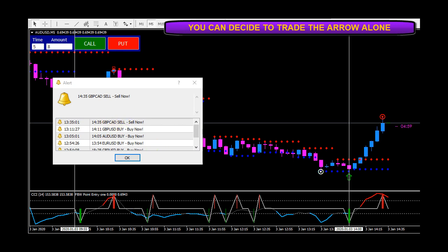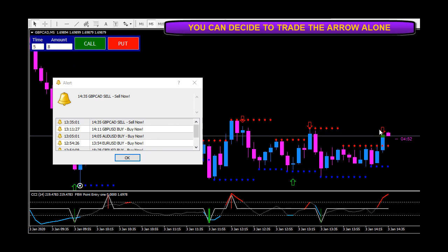GBP CAD sell now. Here, you see that? GBP CAD sell now. This is it. Oversold, right? But I'm not having the FBW point entry one signal as you can see. Every condition must be met for you to trade. Every condition must be met. Even though this popped up, I'm still going to look at the FBW point entry one.